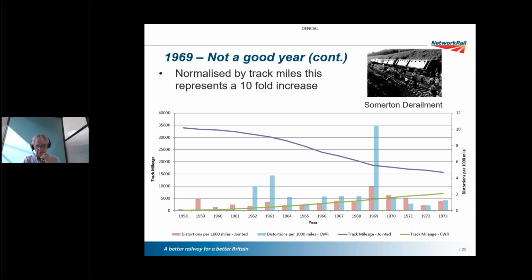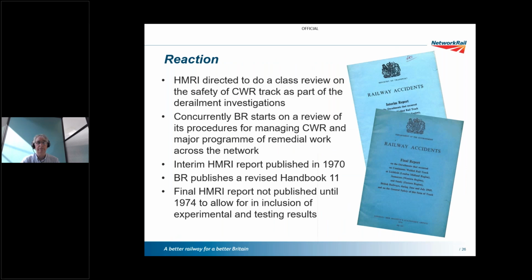The final HMRI report was not published until 1974 to allow for the inclusion of experimental and test results. And the measures taken by BR include better procedures, making ballast profiles up to new standards, and restressing locations where the SFT was low. These proved successful, as we shall see.